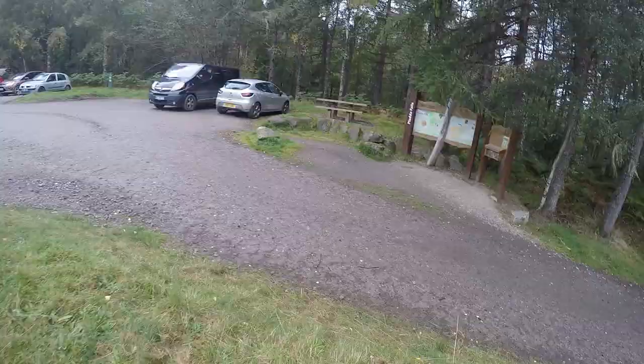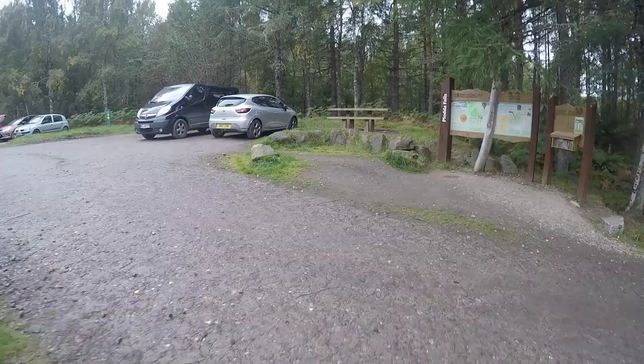There's ample parking at the Plodda Falls car park, and it's a short walk from the car park down to the river.